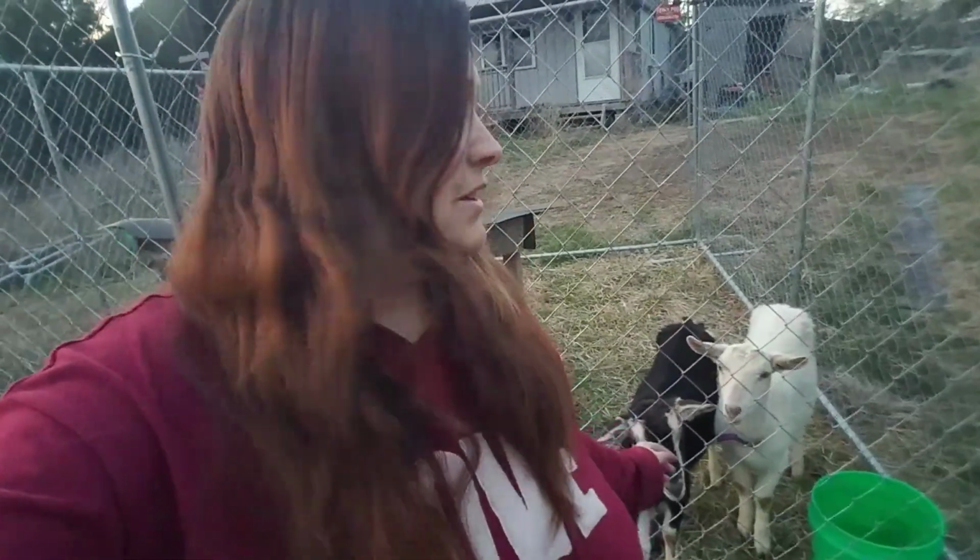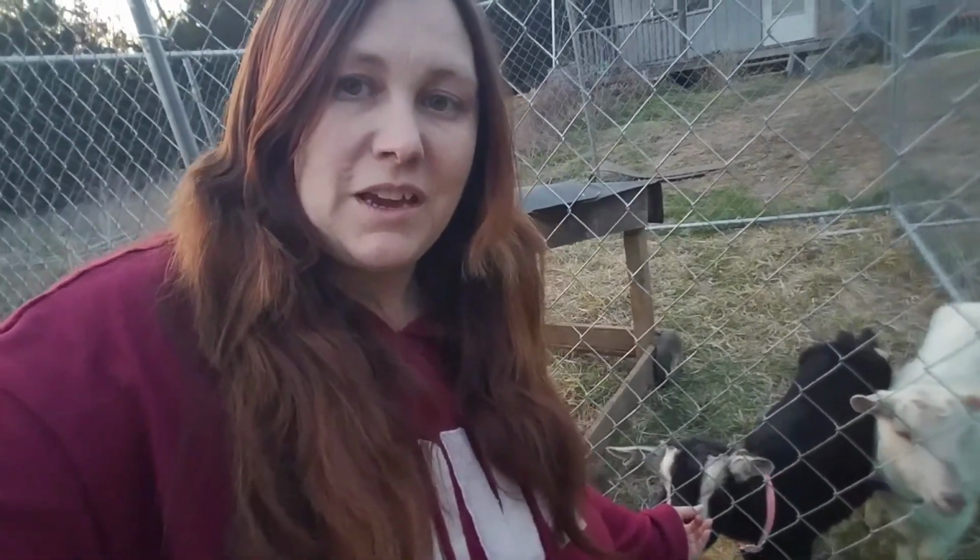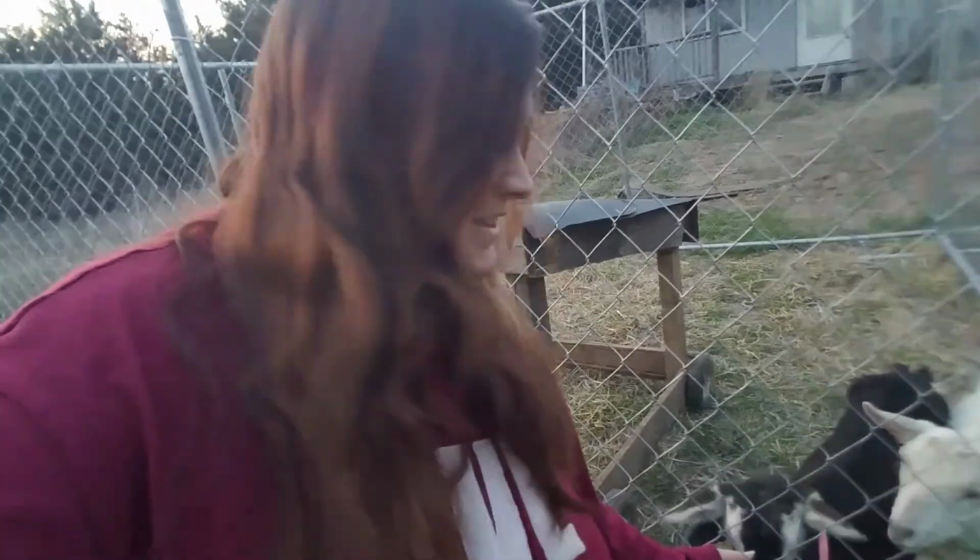They are still not quite sure about me. They're okay to come close when the fence is in between us. If I go in there, they're like, mm-mm. So there's going to be a lot of work getting these girls trustworthy enough that I can put them on the stand and work with them and milking them and trimming hooves.